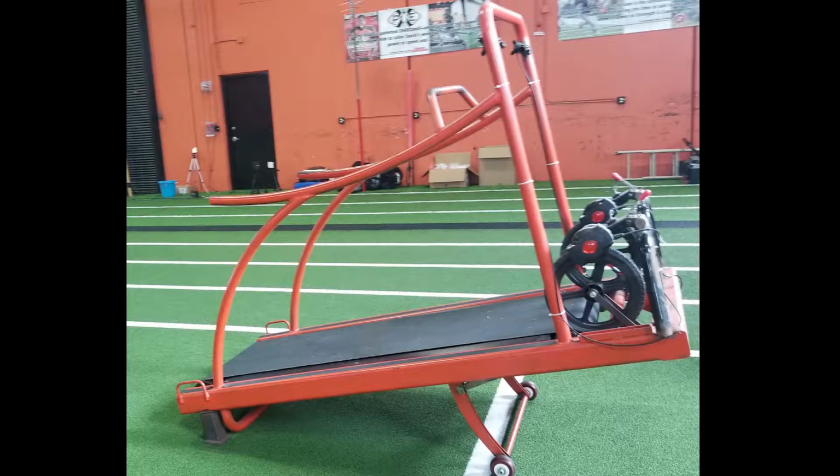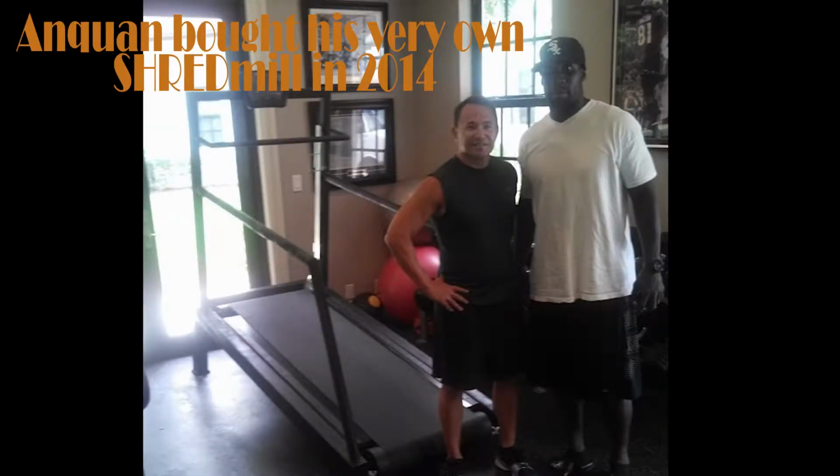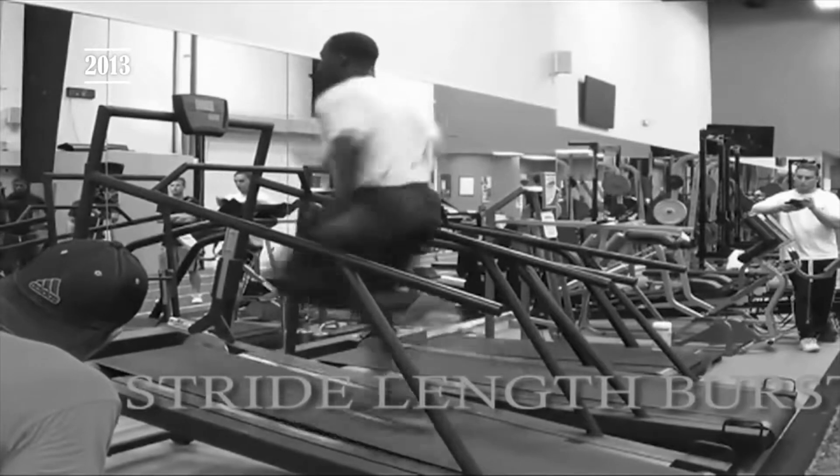SHREDmill was created in 2011, but our final model that we really rolled with was in 2013. Back in 2013, Anquan said that he liked the SHREDmill, and he's talking about the SHREDmill Pro XL because he said it helped him with running and preventing injuries and taught him how to open his stride. Just from techniques of learning how to run to the SHREDmill that they invented, I think it helps a lot of guys with their turnover speed, coming out being explosive, running high knees.